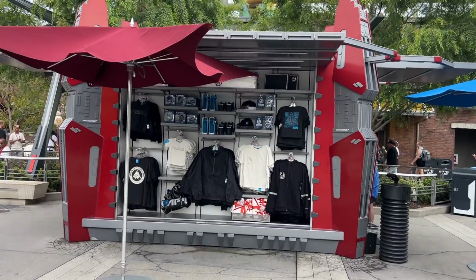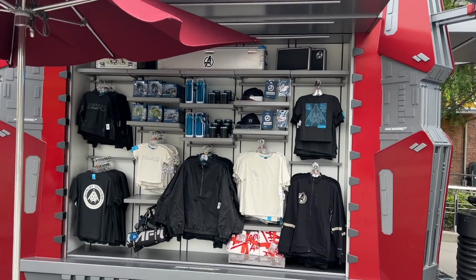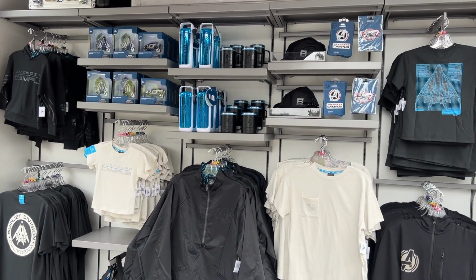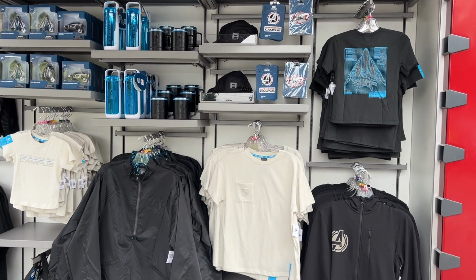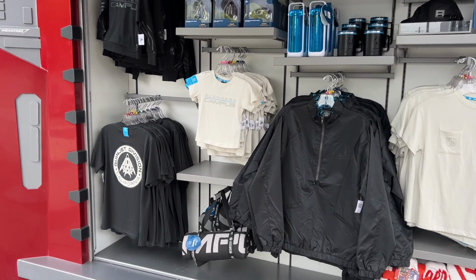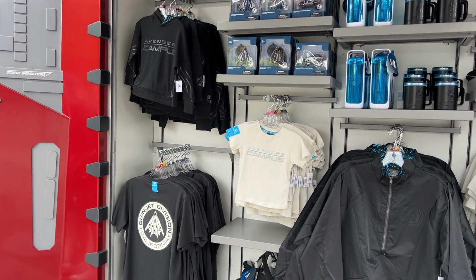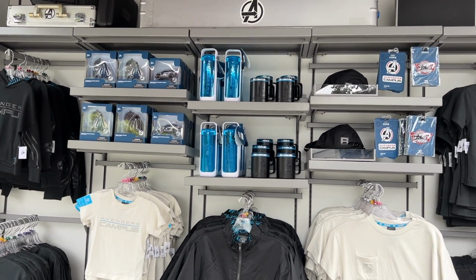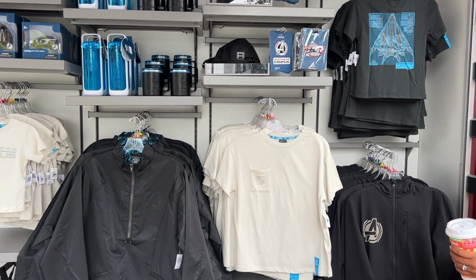Like that's the toy store. For this little outdoor display next to web slingers, I feel like every time we come look at this, it's a full different line of merchandise, like completely new. I haven't seen any of this before. It tends to rotate quite a bit. So come see what's over here when you're here, but don't be surprised if it's not even this.